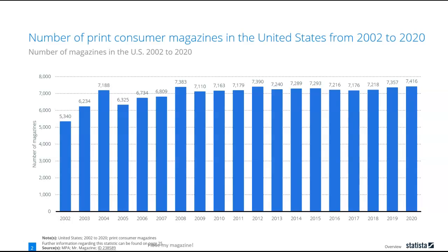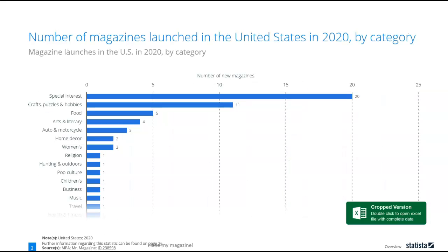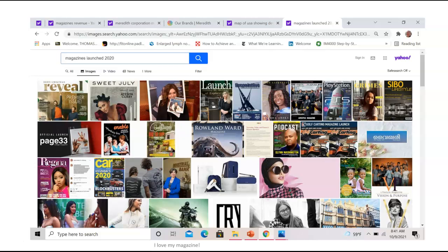But the number of magazines has gone up. There are now 7,400 magazines. And lots of new magazines are being launched. 5, 10, 15, 20 new magazines in the special interest, quote unquote. So that could be a new tattoo magazine, a new skating magazine. I mean, who knows? So there's life. There are shoots of life. Readership and number of magazines is good. Ad spending is not so good. Here are some of the new magazines launched in 2020.